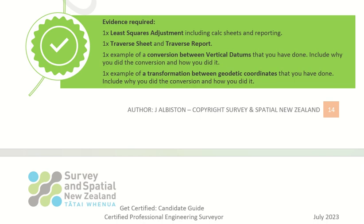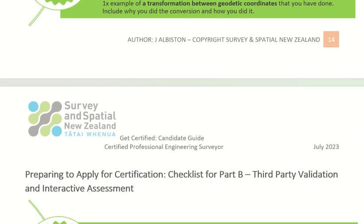And also your ability to carry out least squares adjustments, traverse, etc., really confidently. Sometimes we have noticed that candidates have not really thought through talking about what they put forward in their application. So it's important that if you did the least squares adjustment, or you did the traverse sheet and traverse report a while ago, that you re-familiarize yourselves with the piece of evidence that you're putting forward, and you're prepared to talk about it.